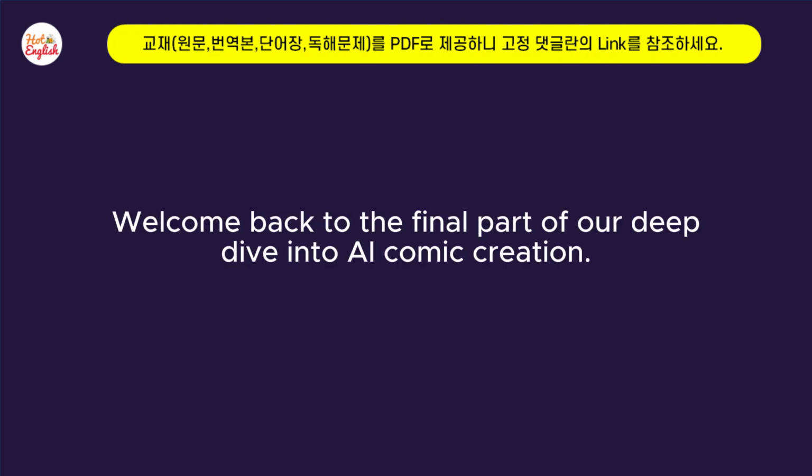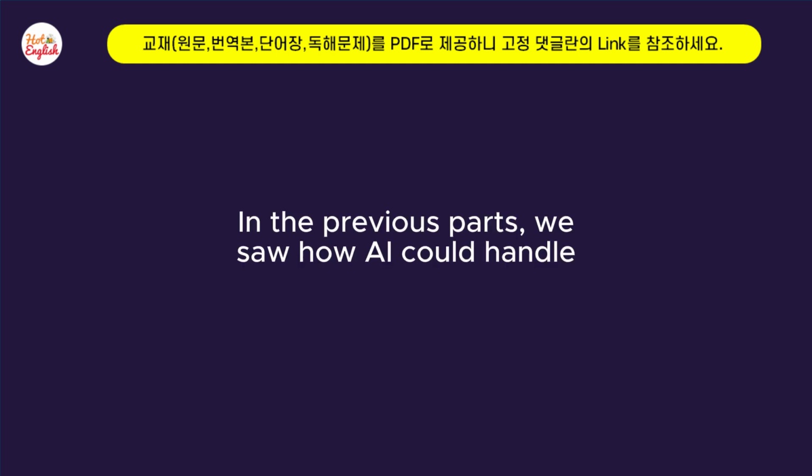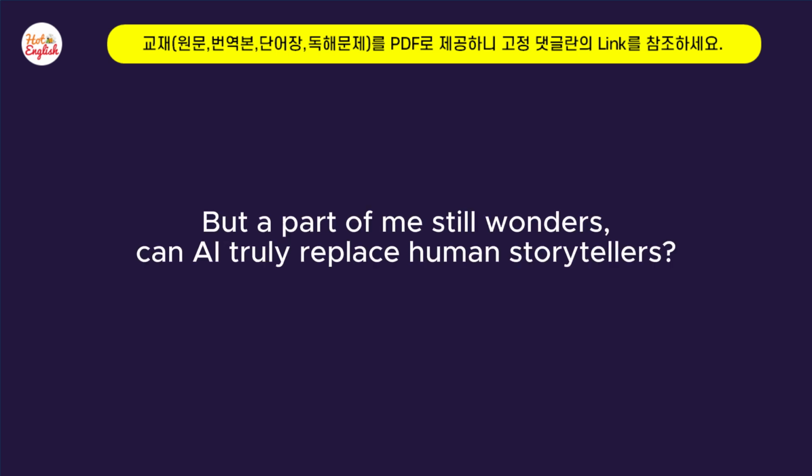Welcome back to the final part of our deep dive into AI comic creation. It's time for the big picture stuff. Right? In the previous parts, we saw how AI could handle everything from script writing to art generation. It's impressive, sure, but a part of me still wonders, can AI truly replace human storytellers?